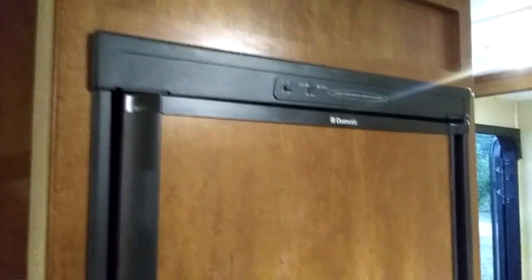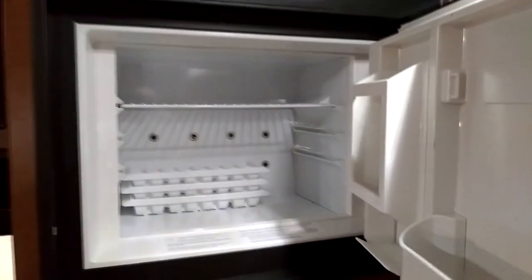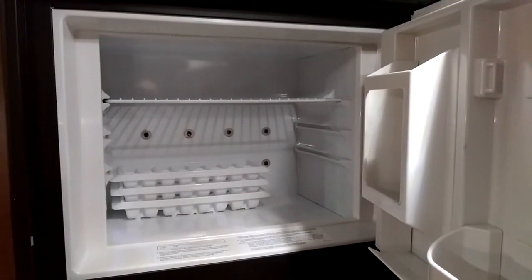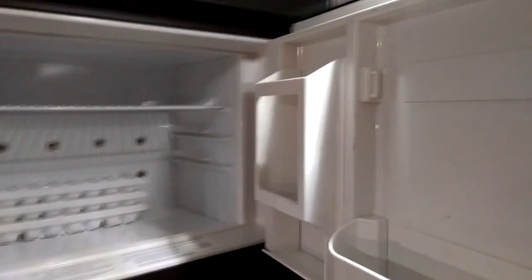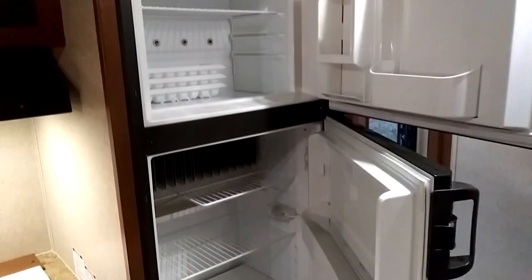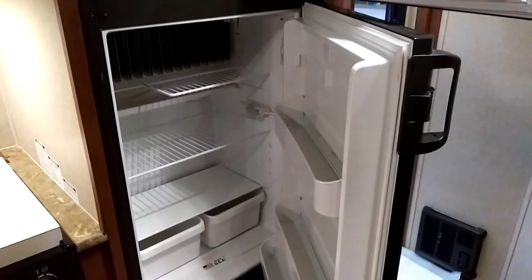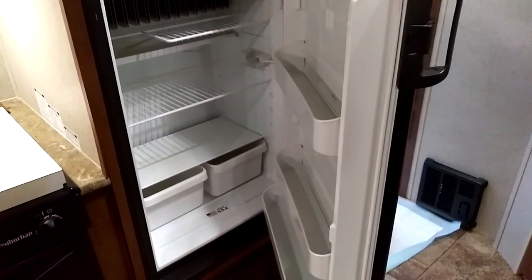To the right of that is the Dometic refrigerator freezer. This is the large unit. Works extremely well, and it's automatic, so that if you unplug the power going to the coach, it will automatically switch over to gas. So it takes care of itself. It does a great job of keeping things the right temperature. Very impressed with this unit. Again, clean as a pin.